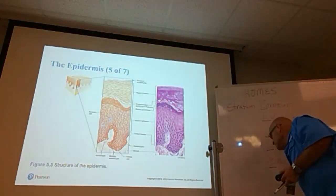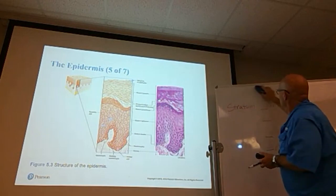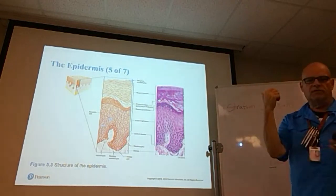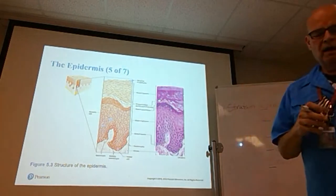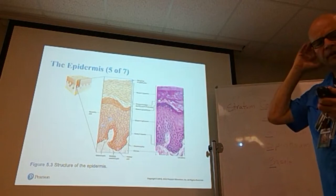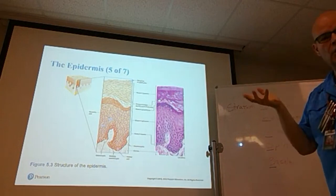So we come up with all kinds of these, and there are bunches of these in an A&P class. There's one for the bones of the wrist. There's one for the different, I'm going to think of the word in a minute, cranial nerves.